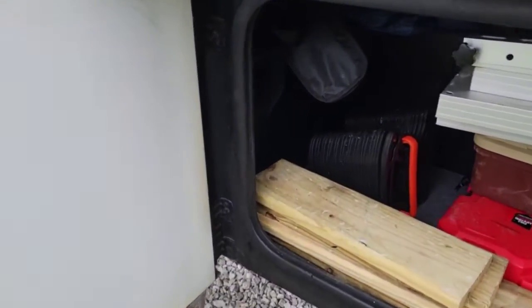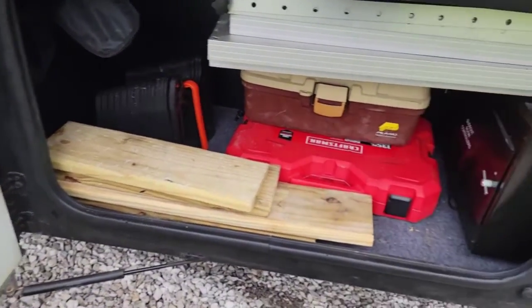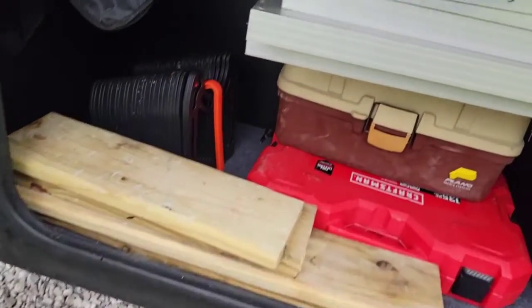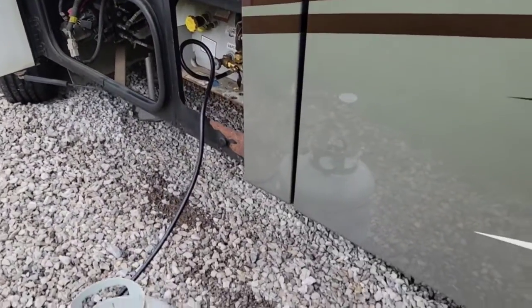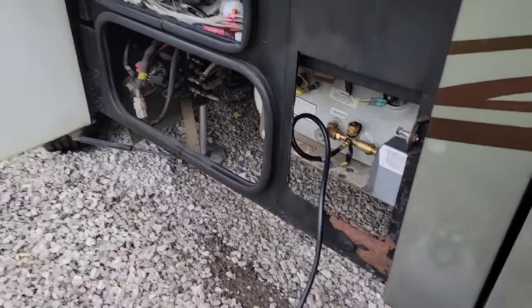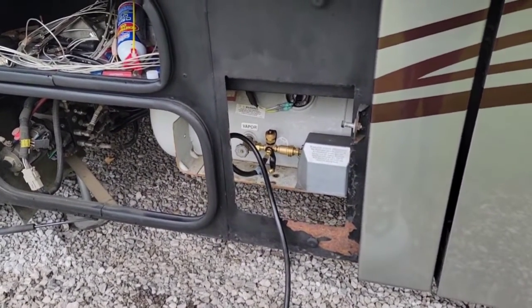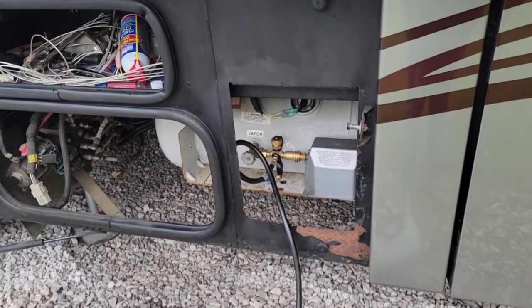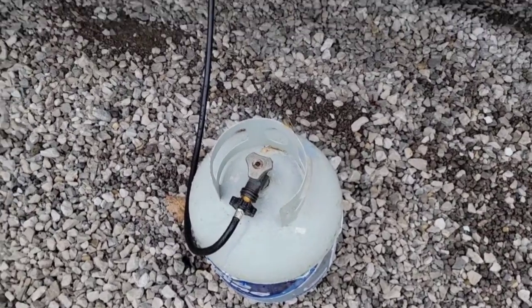I do store my 120-pounder in here. It sets right here. And then I have another 20-pounder I store. There's our solar panels. I have another 20-pounder I store in the Jeep. But that's what I did to get away from having to depend on a registered, qualified technician to come out and fill my tank. I can just pull in and exchange these now. I have two of them.